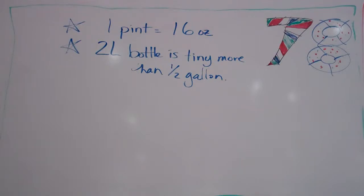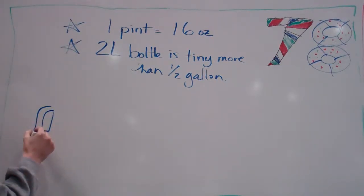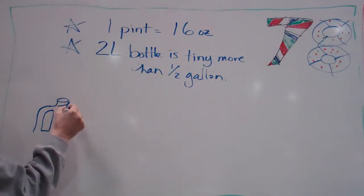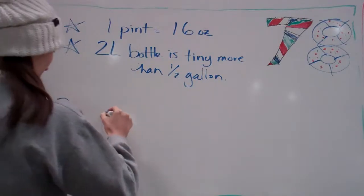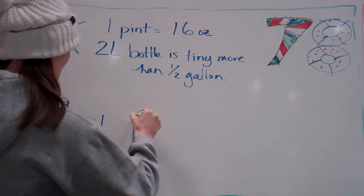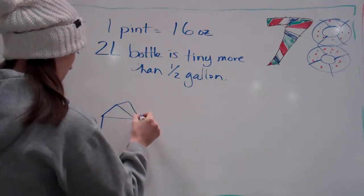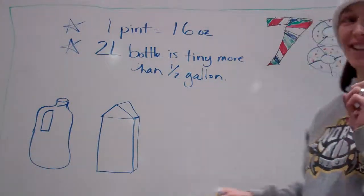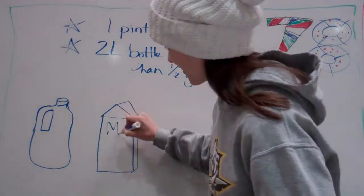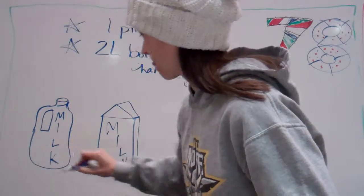Now we get to draw, and this will be lots of fun. All right? So, I'm going to draw a gallon. Okay? Stay with me. Just pretend like it looks great, even if it doesn't. Beautiful. Looks fine. Great. All right? And we're going to label them in a minute. Oh, dear. Is that a house? Not really. It's a half-gallon milk. Actually, the other one kind of looks like milk. They're both milk.